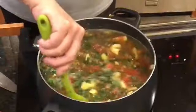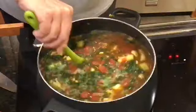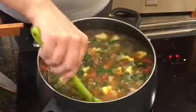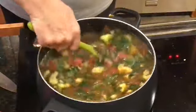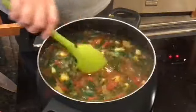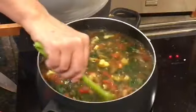And then just before you serve it, give it a taste, see if it needs any adjustments with salt and pepper and anything else. Look how delicious that is. This freezes really well. This is a huge batch, so I'm definitely going to freeze half of this.